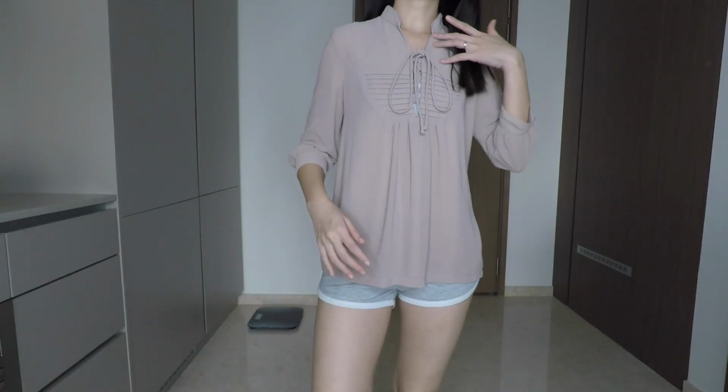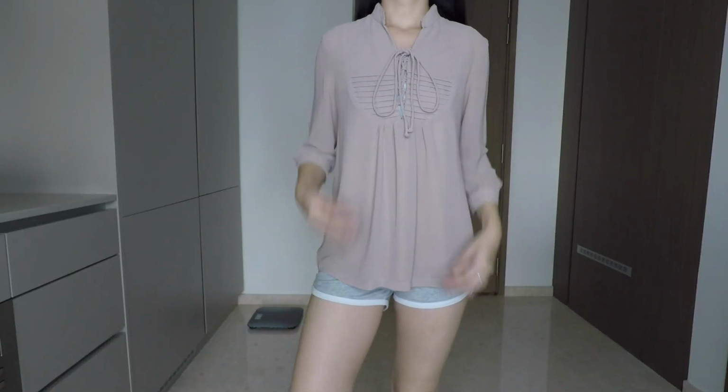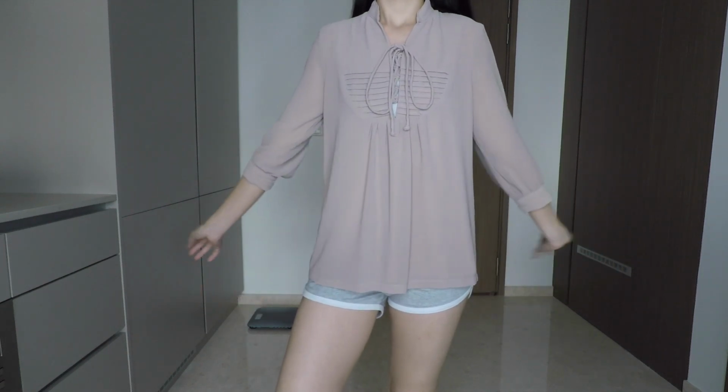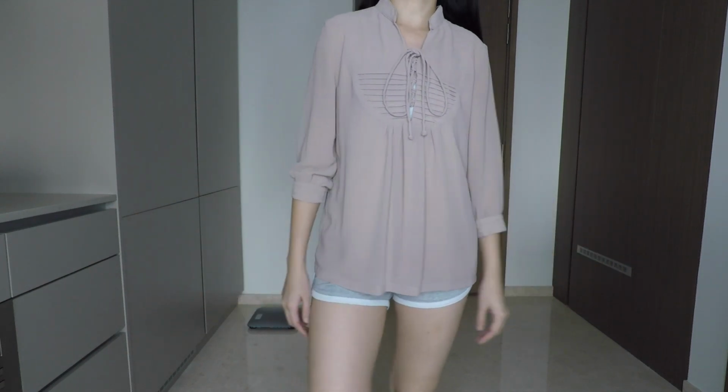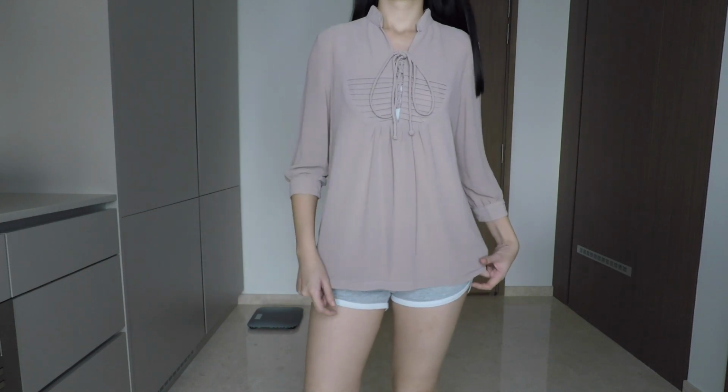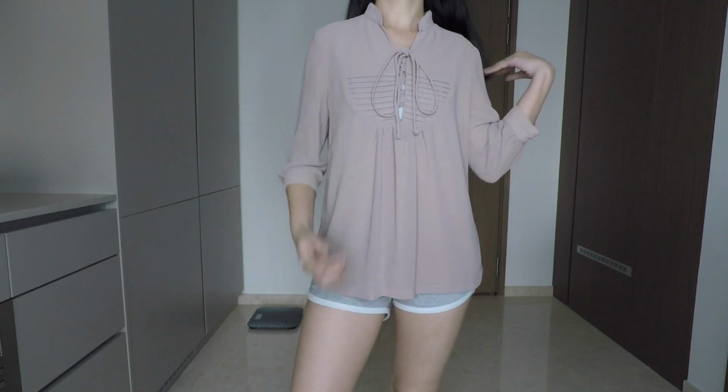I love this top. At first, I thought that I would not like it because I don't like this part here where it shows anything. I don't like to show any kind of things. And also, it looks like it would be too big, but it's actually just so comfortable on, and it doesn't even look that oversized on. So I feel like it's quite covered up. You can go to the office.